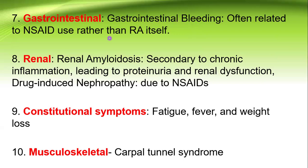Then we have renal amyloidosis, similar to Sjogren's syndrome. Here we have amyloids that deposit on the nephrons, secondary to chronic inflammation, leading to proteinuria and renal dysfunction. And then since they're taking NSAIDs, you can have drug-induced nephropathy. Then constitutional symptoms: fatigue, fever, weight loss, and then musculoskeletal: carpal tunnel syndrome.